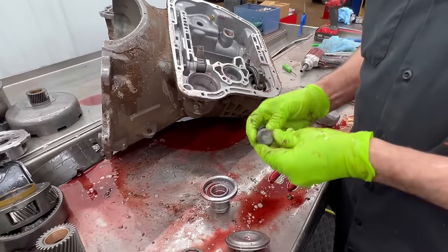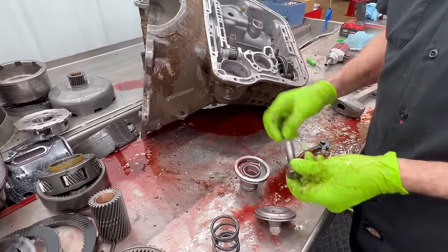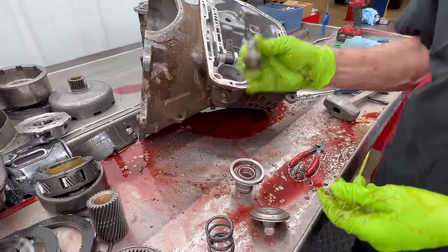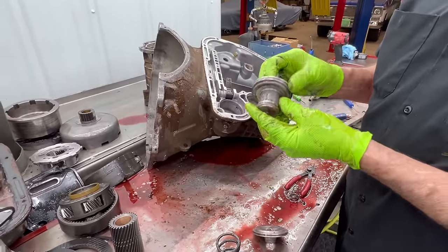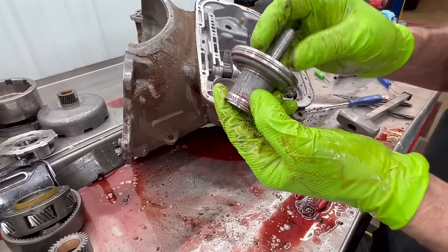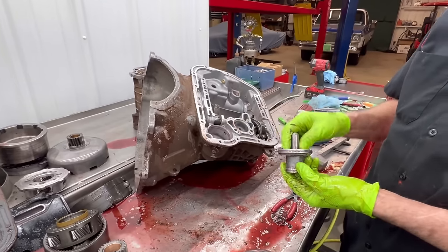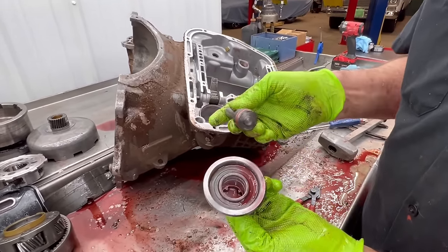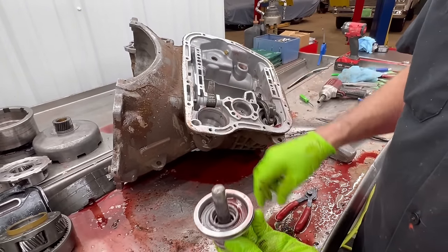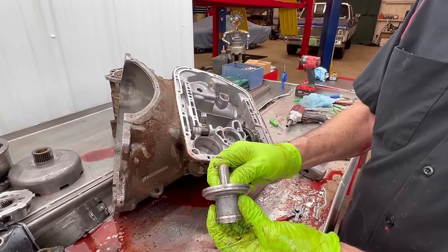A lot of the shift kits will have a spacer that goes down in there and eliminates this cushion part of the servo. There's a little tiny hole right there. That hole is a cushion hole. So this moves in and out. It's kind of like an accumulator, but it's in here. It softens the shift. They'll drop a plug down in there, and you'll barely get the spring and stuff back in. It makes it solid. Well, this doesn't move anymore.